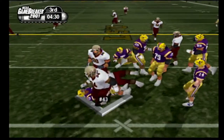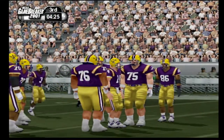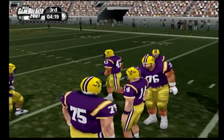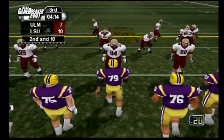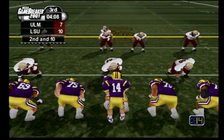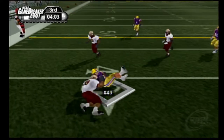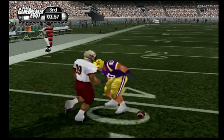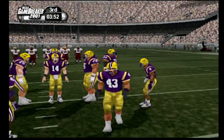Inside handoff, number 43. They didn't fool the defense with that run, and even if they did, nobody bothered to block at the point of attack. Catch made by the running back. Somebody had their wires crossed here. You don't see a receiver that wide open unless the defense has simply blown the coverage.